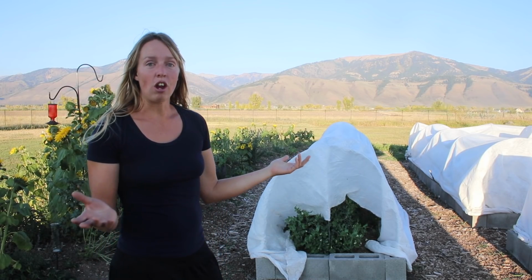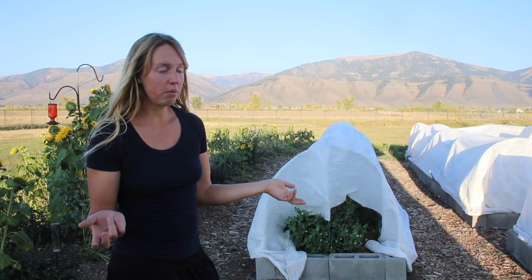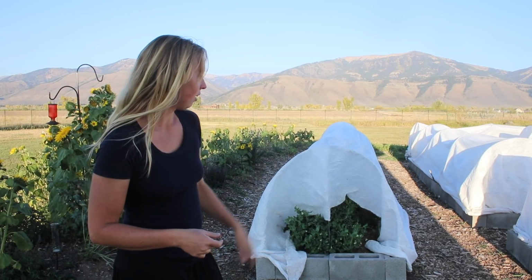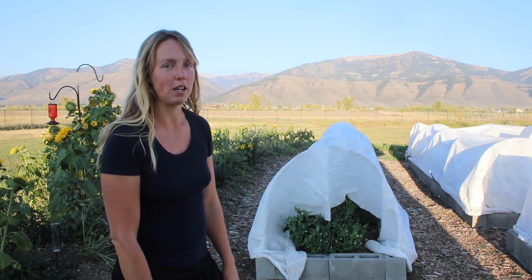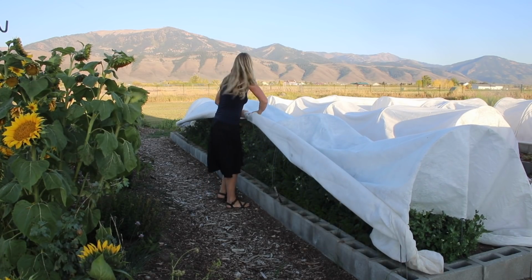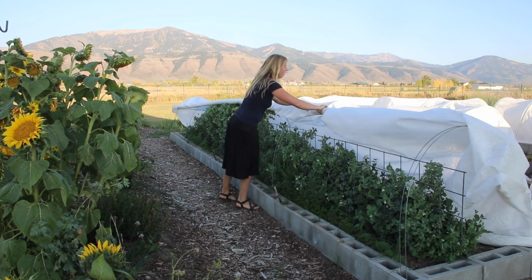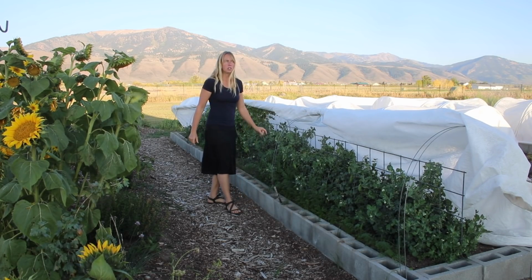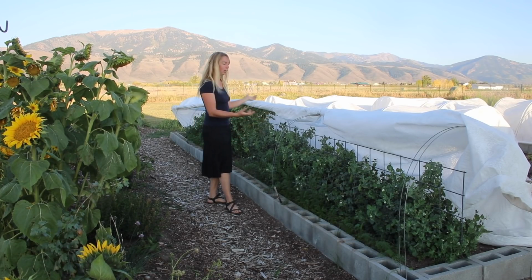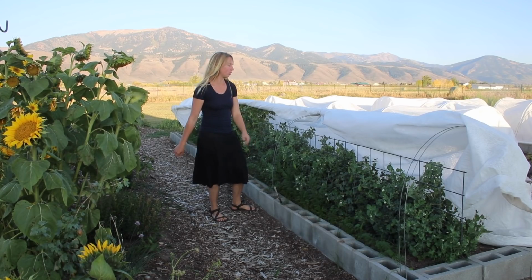But I wanted to just share a little bit about how things are doing now, because some of them are looking a little better than the last time you saw them. So let's check out this first bed right here, which is peas. If you guys have any questions about the frost cover setups themselves, I've done several videos on how I've done this, and I've used it for 6-7 years now, and I like it. As you can see, it's relatively easy to open, even just with one person, even for a bed this long.